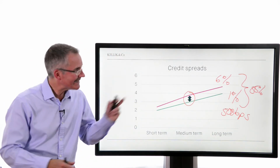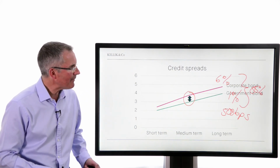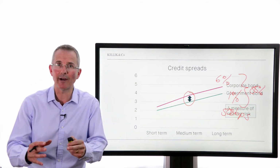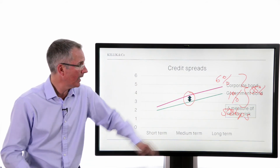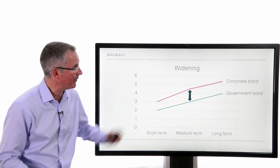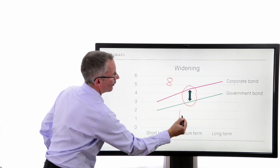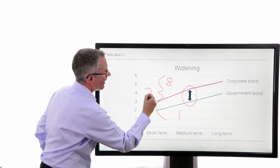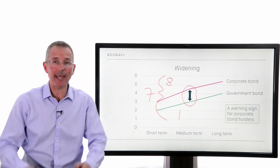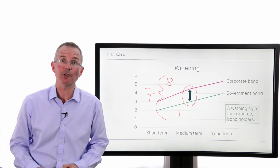So what? By itself, not a terribly exciting piece of information, but it's the change you want to monitor. Because it's a measure of relative risk, so we're saying the gap between the two bonds in yield terms suggests how much riskier one is than the other. If the gap widens, so the top one goes to 8, let's say, the bottom one stays at 1, so the spread is now 7 or 700 basis points, another way of saying it. What's that all about? Well, basically that is the market saying, watch out, the bond with the higher yield has got riskier relative to the benchmark.